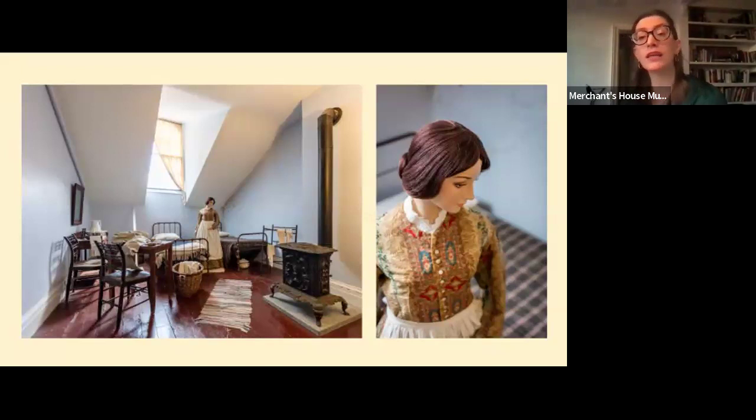And particularly when mass-produced clothing becomes more common, if everyone's shopping at Macy's or Lord & Taylor, the idea that your maid might buy the same dress that you have was deeply upsetting for many wealthy women. And so this idea of a servant reaching above her station was so upsetting that that's part of why uniforms were introduced and were required later on in the century.